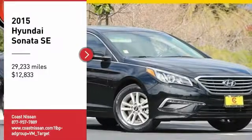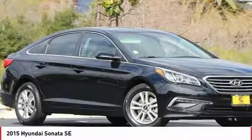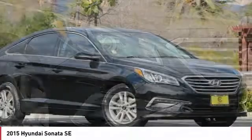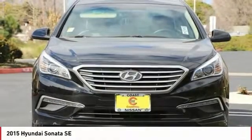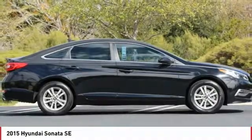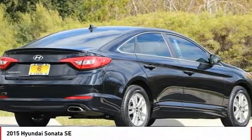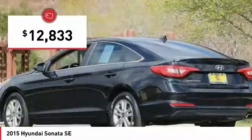Stop by and take a look at the 2015 Sonata. The Sonata has a long list of technologically advanced interior features and options that make driving safer, more convenient, and much more fun. Don't forget the exterior corrosion protection, a 14-step roto-dip system that provides unmatched protection for your Sonata and is priced below $15,000.